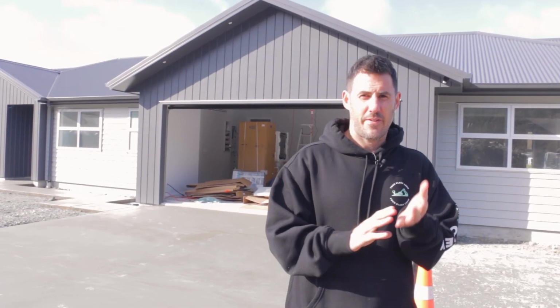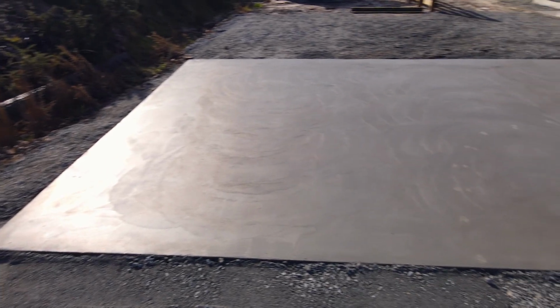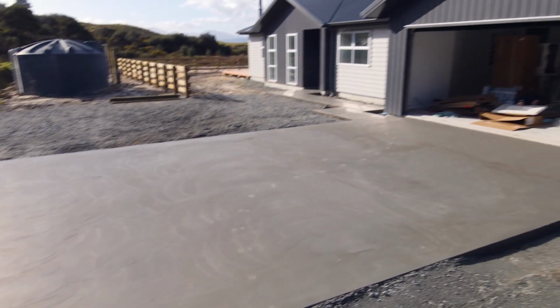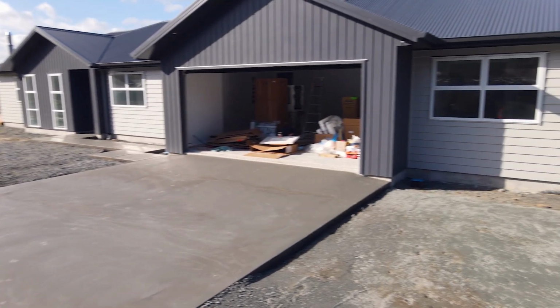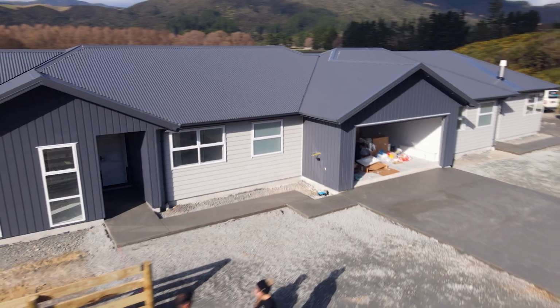Concrete's gone down, farm fencing is in, it is all coming together. We've poured a little driveway in front of their garage, and then from the concrete all the way to the road, we're going to get the digger in, we're going to get a roller in, we're going to prep their driveway and make it nice and mint.